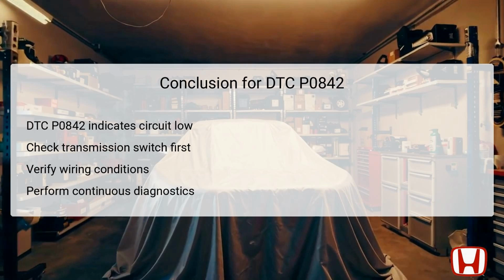Ultimately, understanding the role of each component involved aids in effective diagnosis and repair, ensuring your Honda CRV remains reliable on the road.